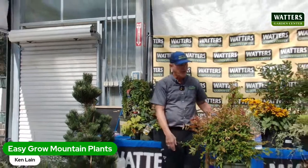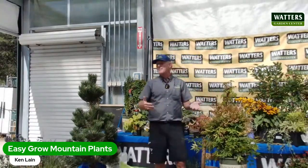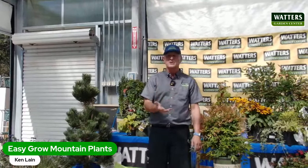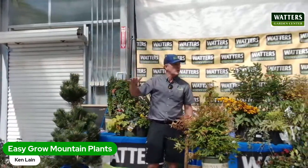This is probably the most famous for you Californians. This is called heavenly bamboo. So the domestica, the standard one, the one your grandparents grew, got pretty tall, and it had kind of bamboo stems to it. It's too big for most of our gardens. So we've bred some shorter sizes.